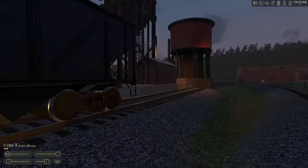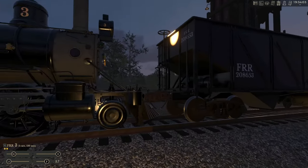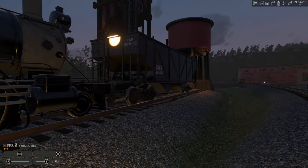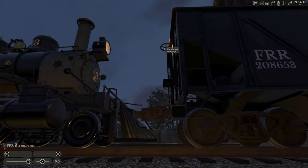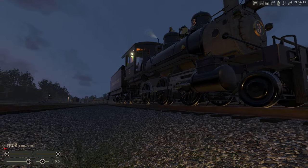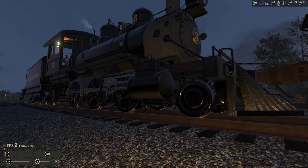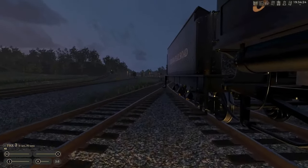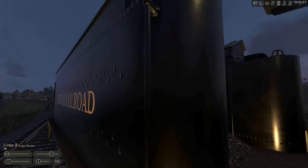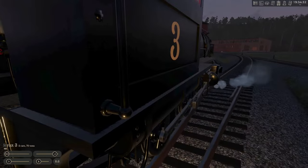All right, Al, bring her on back and just spot her right there by the coal tip will be good. That'll do. All right, you are good, sir. Well, let's not get too ambitious. Ow! Wait for me! Al's in a hurry, apparently.